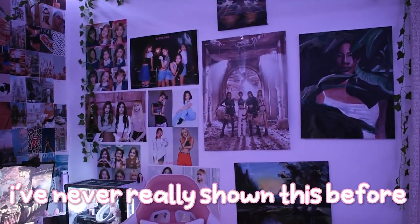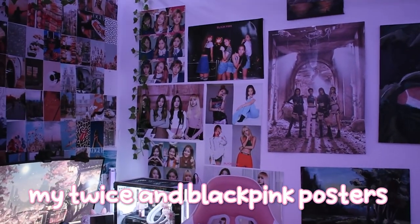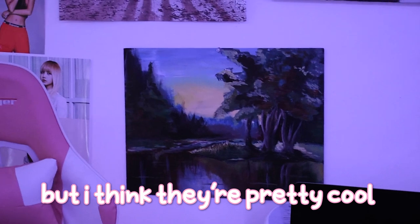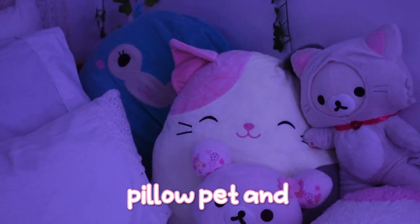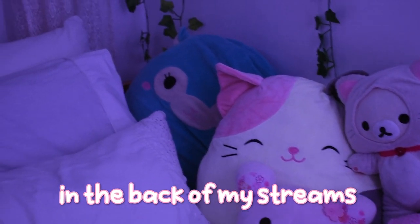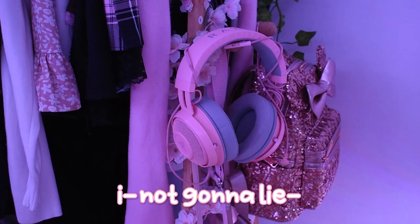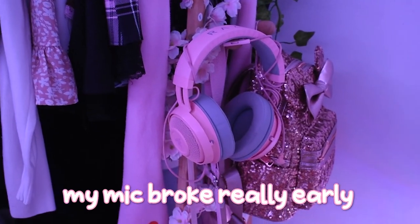On my wall, I've never really shown this before, but I have my Twice and Blackpink posters. I also have some paintings because I'm a bit of an artist, you know what I mean? I haven't painted in a while, but I think they're pretty cool. And then if you move over to my bed, I have my Squishmallows and my Pillow Pet. These are kind of recent, but yeah, they just sit on my bed in the back of my streams. And then over here, I have my old Razer headphones. I, not gonna lie, didn't really have the best experience with them. I personally didn't like them. My mic broke really early.